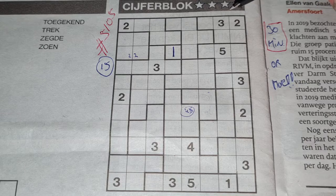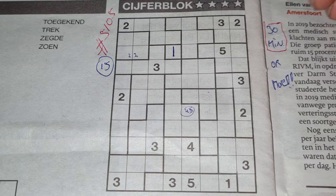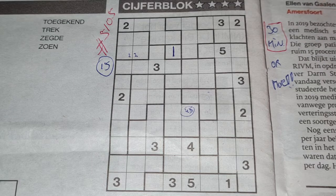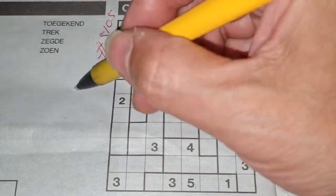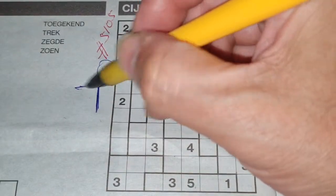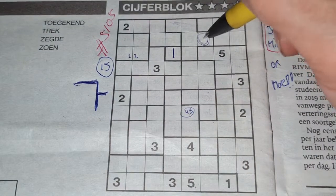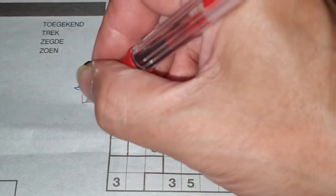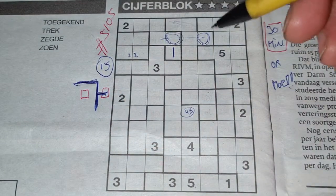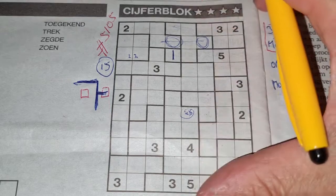Then the next strategy is to recognize some shapes, figures, structures, or constructions. For example, this shape. Let me draw this shape here. When you see this kind of shape, remember that this box has the same number as that box. Do we have more of these kind of shapes? No. Only one.